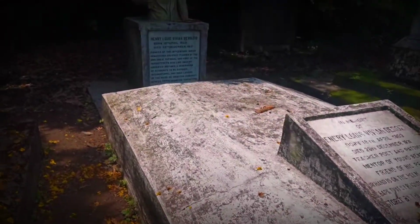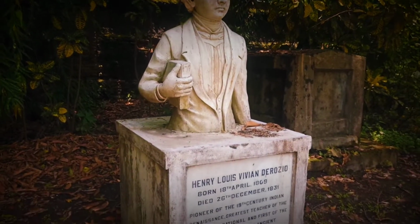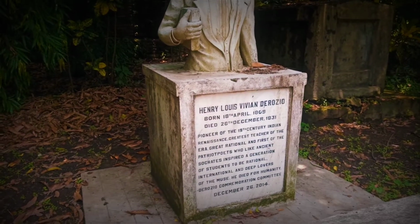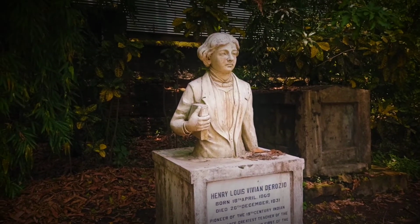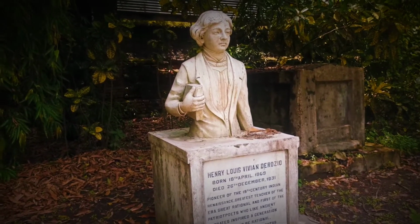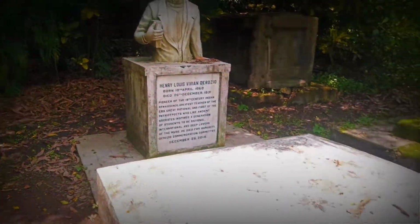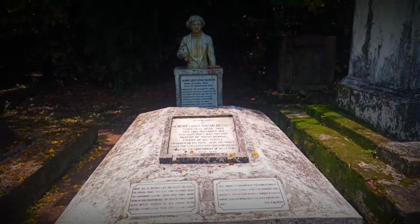This is the grave. And this is the man who made such a big difference to everything. Henry Louis Vivian de Rosario, 18th of April 1809, and died on the 26th of December 1831. Pioneer of the 19th century Indian Renaissance, greatest teacher of the era, great rationalist, and first of the patriot poets, like ancient Socrates, inspired a generation of students to be rational, international and deep lovers of the news. He died for humanity. So this is the grave of Henry Louis Vivian de Rosario, ladies and gentlemen. It's such a big thing to actually be here and to look at the resting place of this great man.